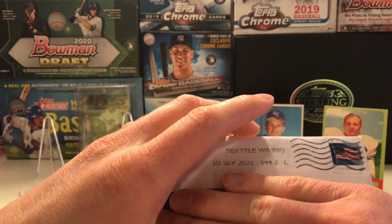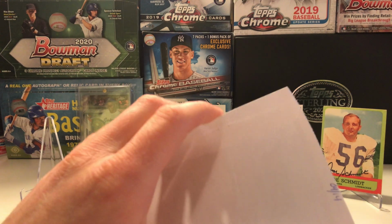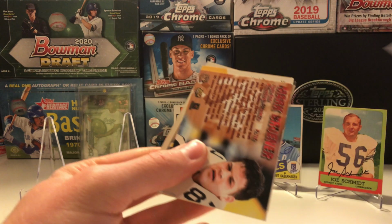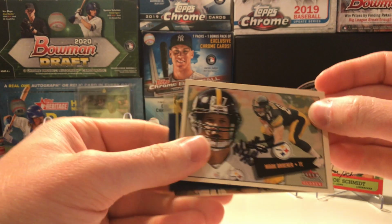How about Seattle, Washington next? This one's pretty thick. There's no hard card, but at least a couple cards in here. Let's see who we got. Mark Bruner. Did we get a signature? Another back of a card. Let's see here. Check that out.